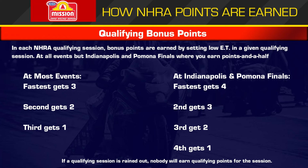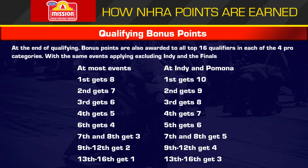Now, something you need to keep in mind is if a session is rained out, so say 6 drivers set down a time and then it downpours rain, you have enough drivers to award bonus points, but since everybody didn't get a chance, nobody for that session will earn points. At the end of qualifying, bonus points are also awarded to all top 16 qualifiers in each of the 4 pro categories, with the same events applying excluding Indy and the finals.